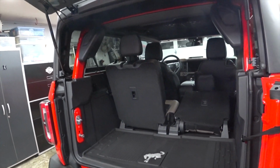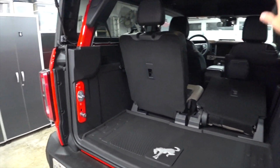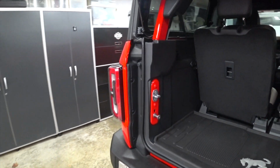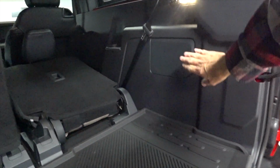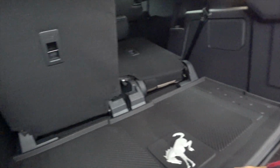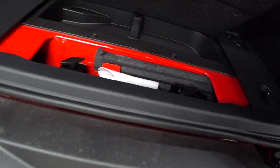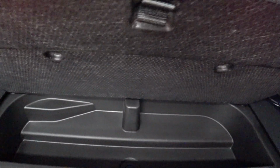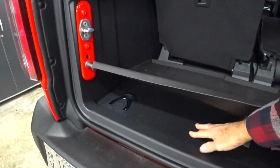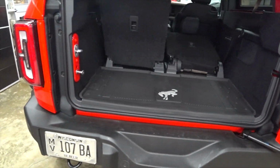So I really like the ease of access back here. We've got some speakers up here. It is, like I said, the Bang & Olufsen stereo, and then the subwoofer is back in this section. Underneath here, there's a little storage area, and it has the jack and the gas funnel in it. I don't know what you'd put in there. I guess some camping gear or something, maybe. Anyway, that's the back end.